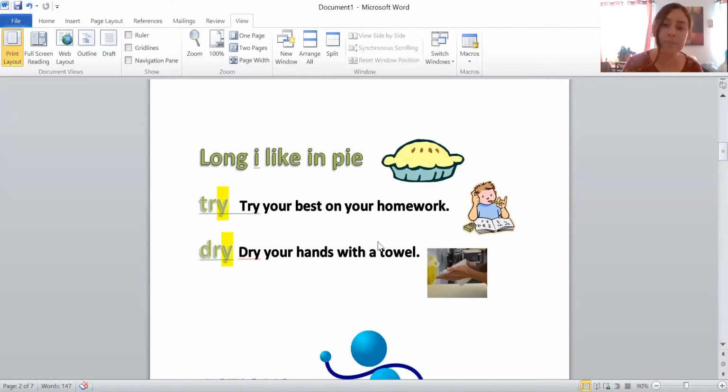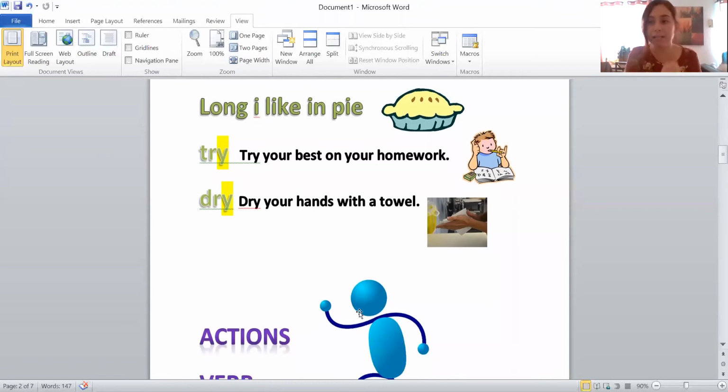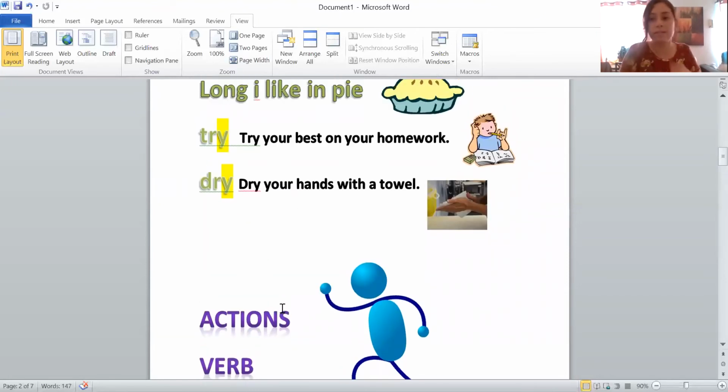Now, I'm going to read some of these sentences just so I remember what try and dry mean. Try your best on your homework. Dry your hands with a towel. So, Kinder, I'm thinking about these words, and these words are also action words. Can you show me action? Say action. That's right. Action words are when you're moving, when you're doing something. So, try and dry are both action words or verbs. They both mean doing something.